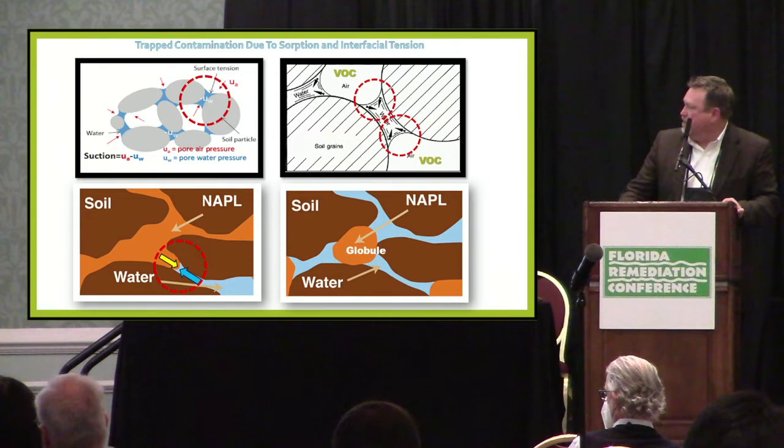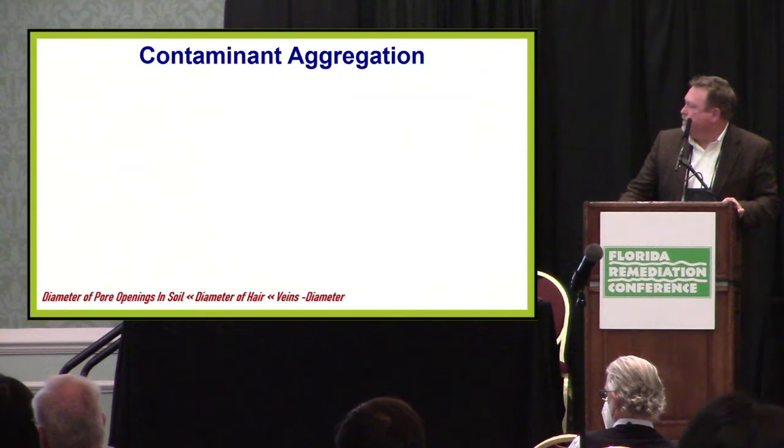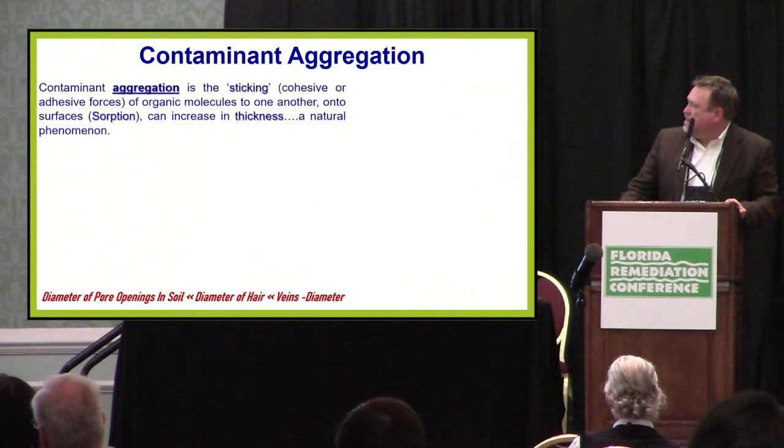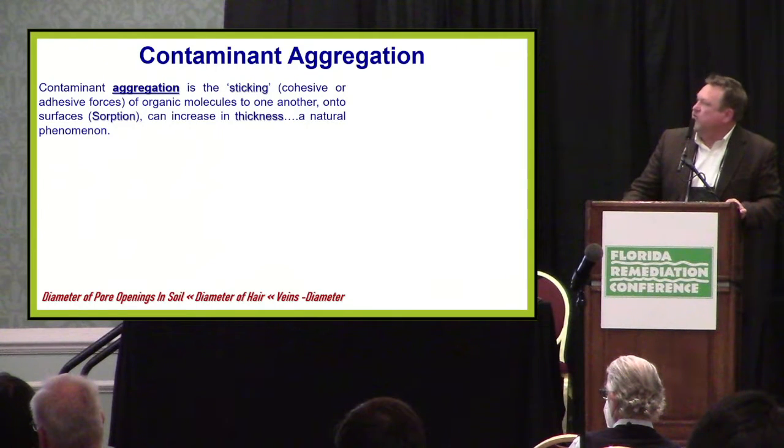And there's a globule, and there's sorbed contamination in the soil, or it could even be bedrock. Okay? And that's where Ivey Sol does its work. So, contaminant aggregation, what are we talking about? Well, contaminant aggregation is the sticking together of organic molecules, one to another, onto surfaces, or sorption.